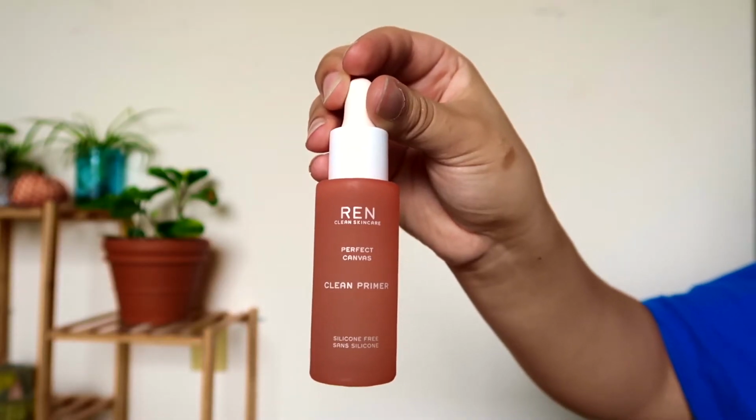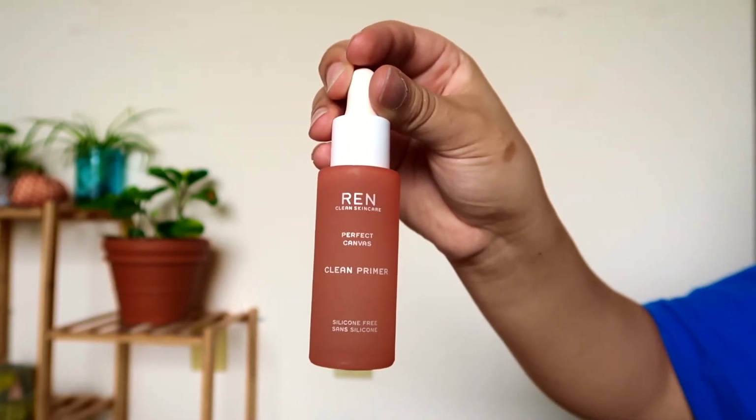I have some content that I need to shoot with Ofra Cosmetics and Juicy Couture, which I'm super excited about, by the way. And I just thought, why not film it? So here we are. The first product I'm going to be using is the Run Perfect Canvas Primer. I like this primer a lot because it's super watery. It's unlike any primer I've ever used before.